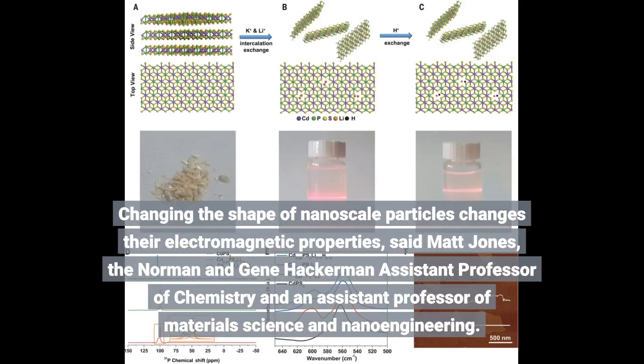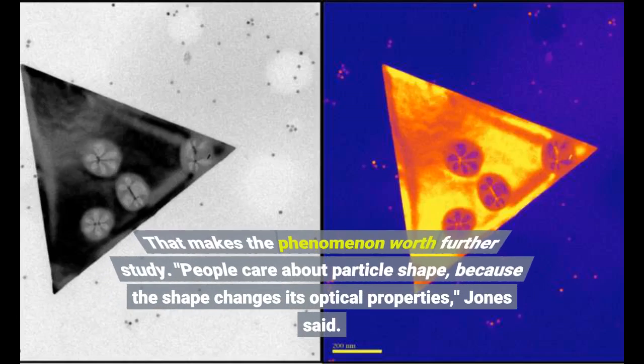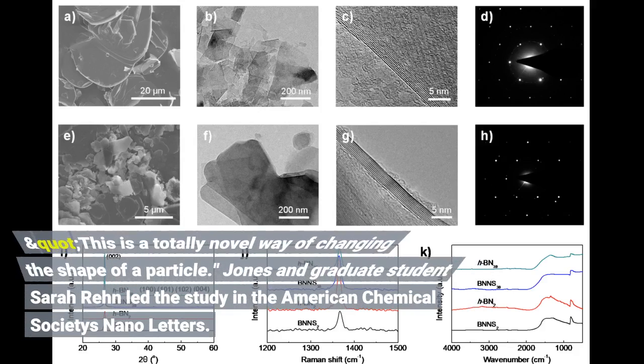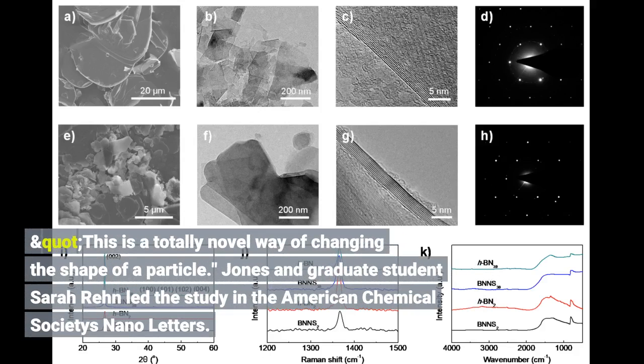Changing the shape of nanoscale particles changes their electromagnetic properties, said Matt Jones, the Norman and Jean Hackerman Assistant Professor of Chemistry and an Assistant Professor of Materials Science and Nanoengineering. That makes the phenomenon worth further study. People care about particle shape, because the shape changes its optical properties, Jones said. This is a totally novel way of changing the shape of a particle. Jones and graduate student Sarah Rehn led the study in the American Chemical Society's Nano Letters.